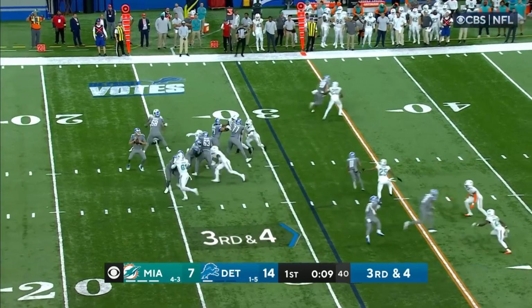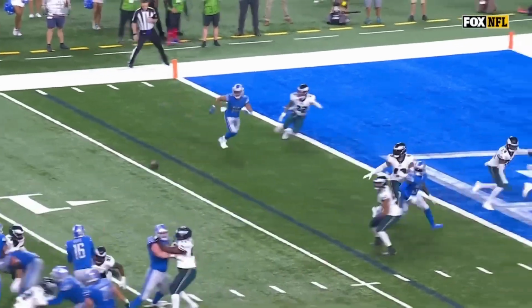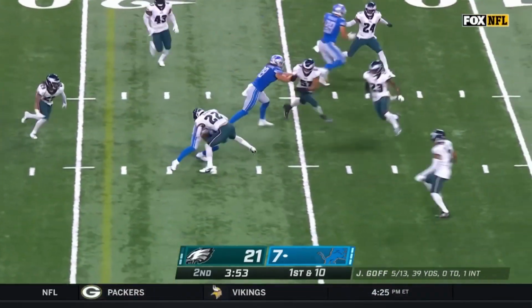What I missed is his nuanced attention to detail, his football IQ that led to always being in the right place at the right time, his toughness, all the things that make him Goff's most trusted target and a guy the coach just can't keep off the field. Well, JSN has all those qualities too, and this time I'm not going to miss it.